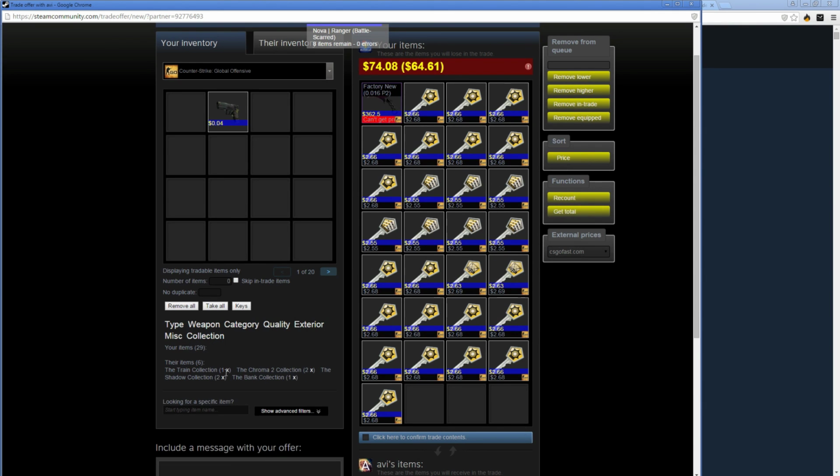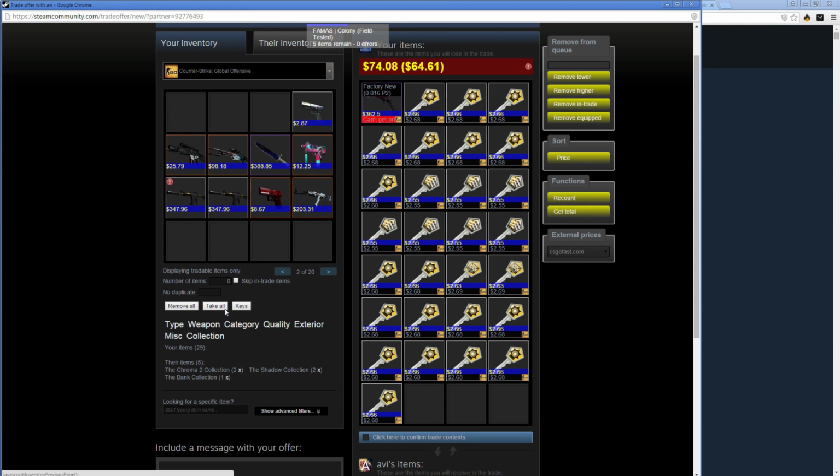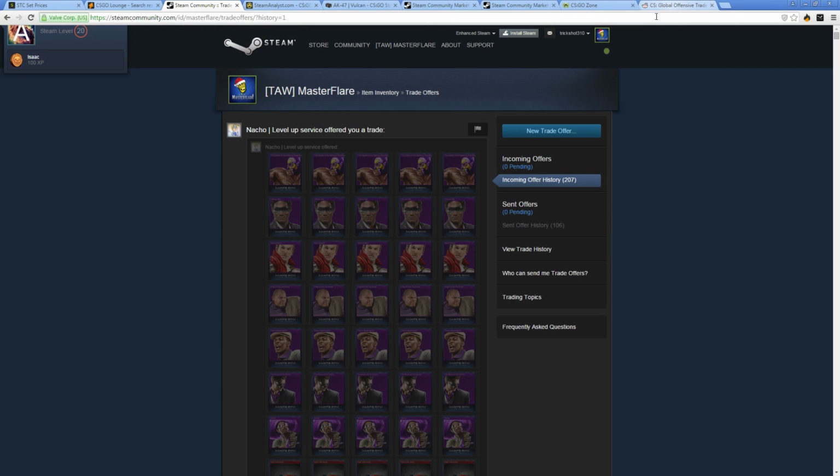And I can also easily X out of things. I can also do this if I want to take all. Nope, not today, I guess. But you're able to do a lot of things, and I really like this extension, especially when trading.